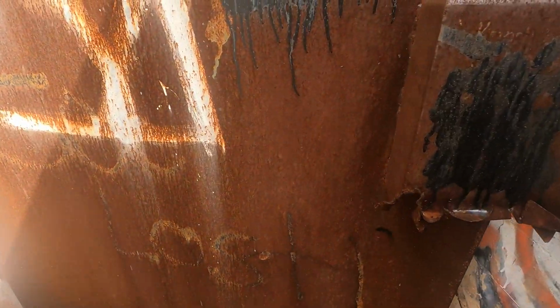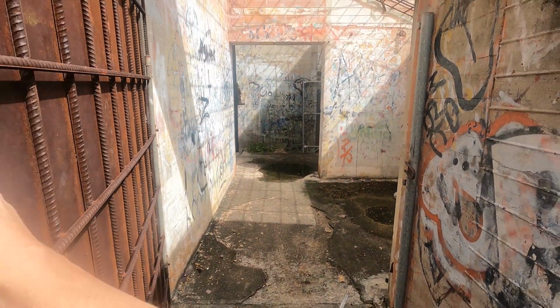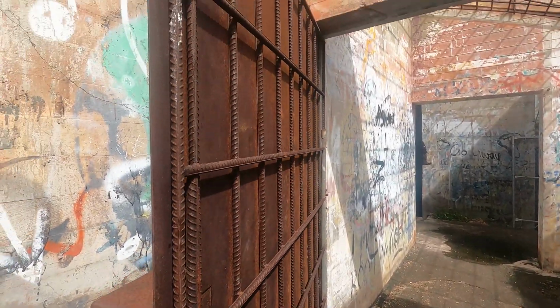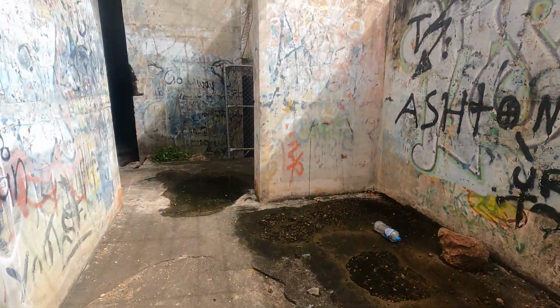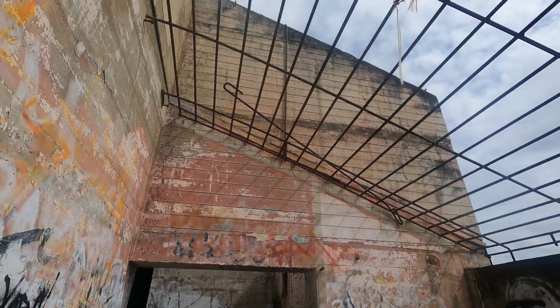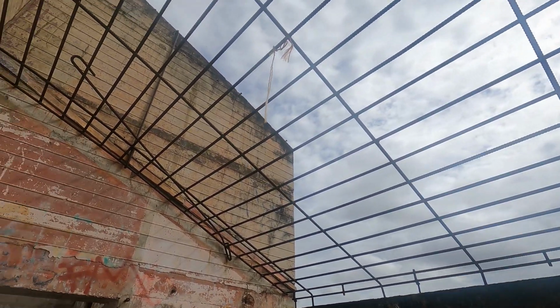Let's see if we can get this open. So I don't think that's an original door. It looks like a door the council's tried to put in to put a padlock on. Yeah. People are just going to break it off and come in. So you have this entryway, which looks like a security room. It still has the reinforced rebar for the roof.